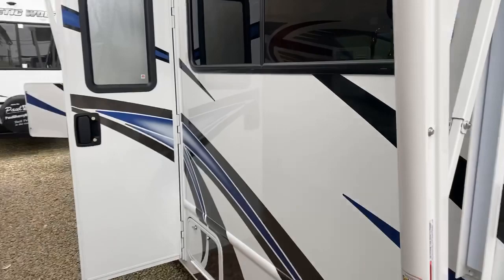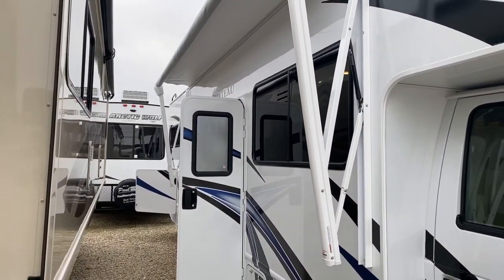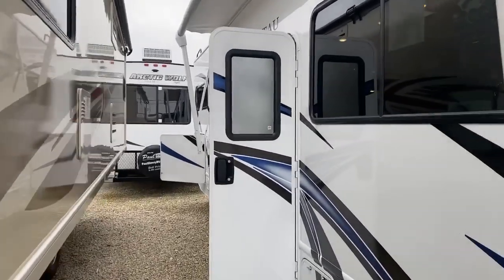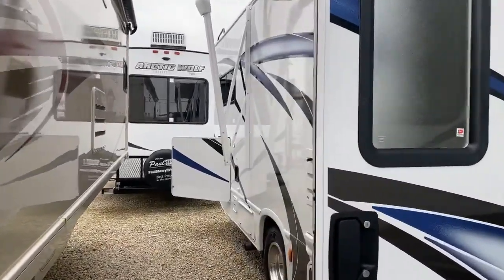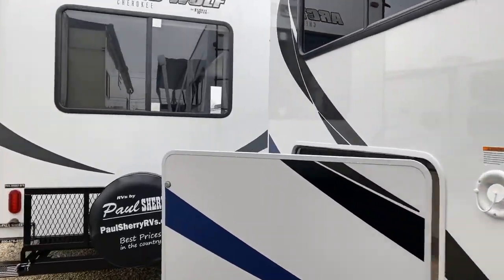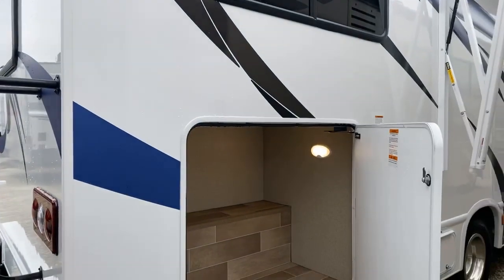That means it's gel coated, and that basically is a couple extra coats of clear coat that they put on this. And this is really just going to keep this motorhome looking good for years and years to come. And also it keeps it so much cleaner compared to units that don't have that gel coat finish.